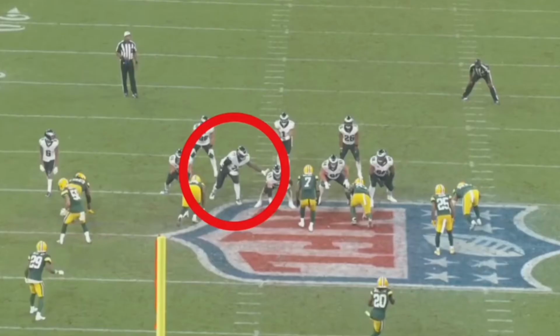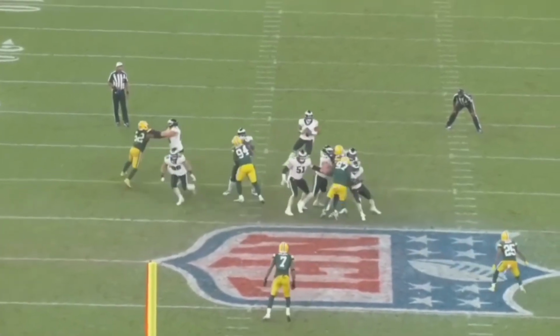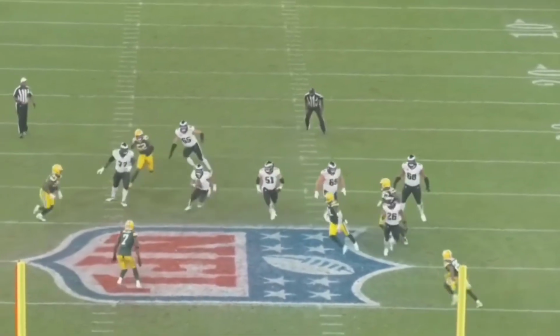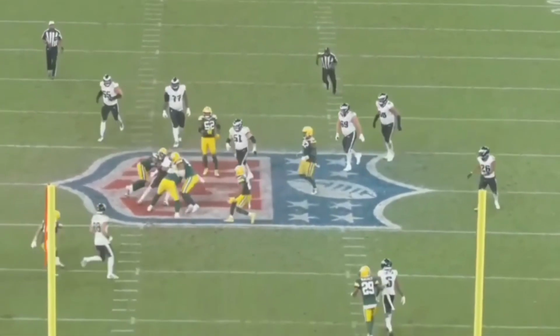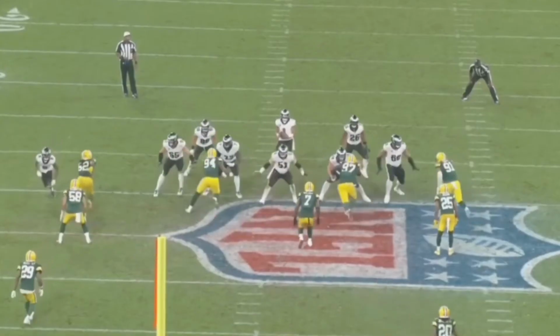Here he is going up against Carl Brooks again. Much better rep this time. Able to stuff him. He does make a tackle, but it's not really Becton's fault. So one more time. Come off the ball.